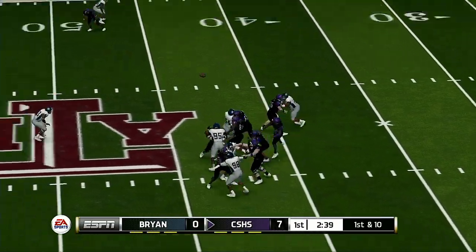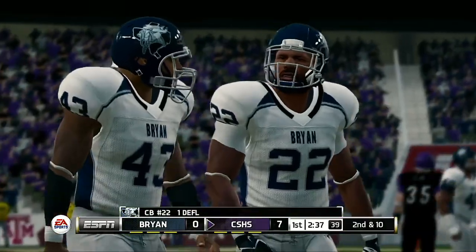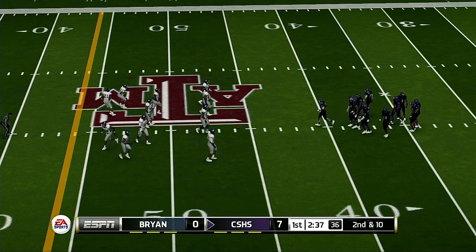Nice play fake. He airs it out. The defender had it and then dropped it. The defense always likes to see a pass broken up, but getting the turnover would have been really big.